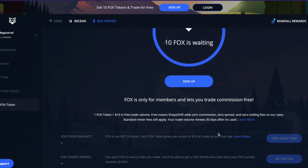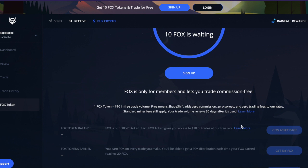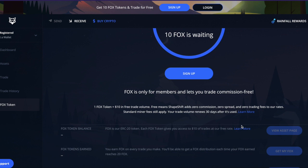And let's go ahead and talk about the Fox token as well. The Fox token not only gives you the free gas trades, it puts you into the random lottery to win USDC, but it also allows you to have not a stake, but a vote in the network. And this is a really interesting network.